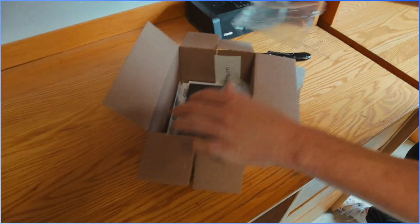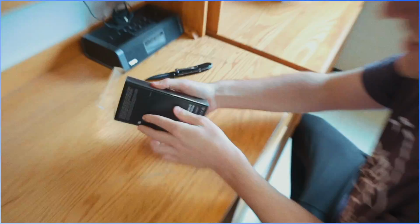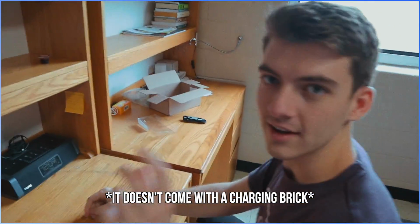That's such a small box. It's like... Yeah, that's insane. That's actually smaller than I thought it'd be. And there it is. You got a brick? I've got like the regular?